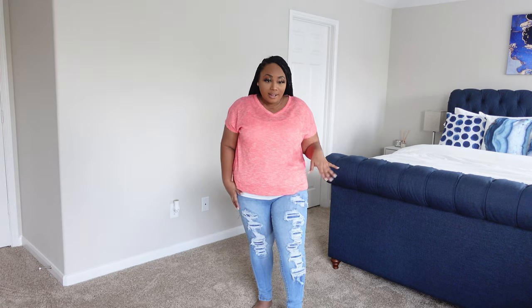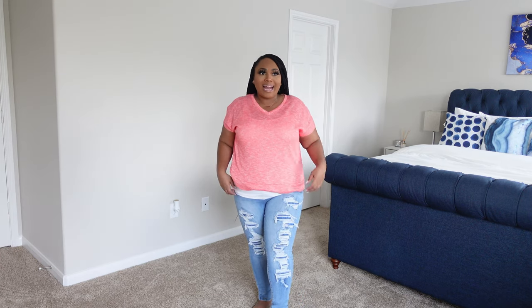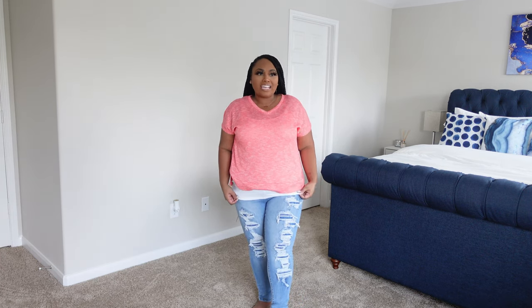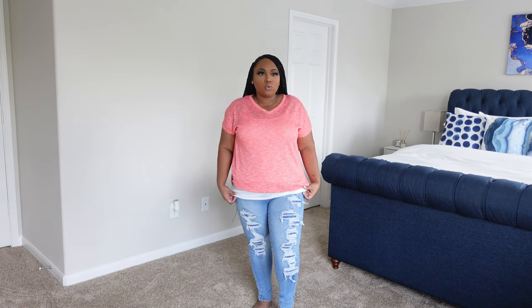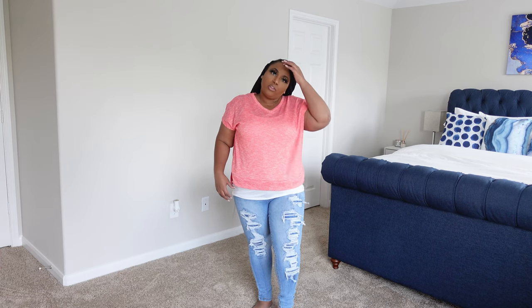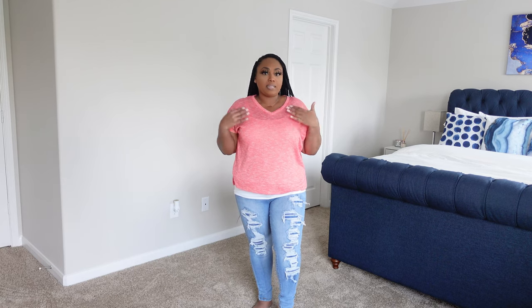Jeans, Walmart, Time & True. This is like a distressed little situation. These were $16. The cami, Time & True. I got this in a 2X because I like my camis to be a little longer. And I noticed that the extra larges were hitting here, and I like mine a little longer. So I got a 2X. The cami was $3 and some change. And this top is a large, so that's a 12, 14, I do believe. And it was on clearance for $7.